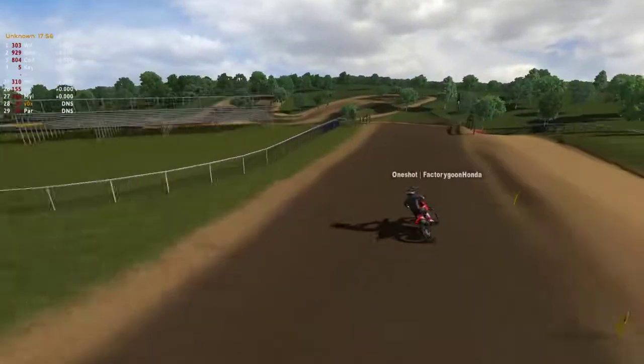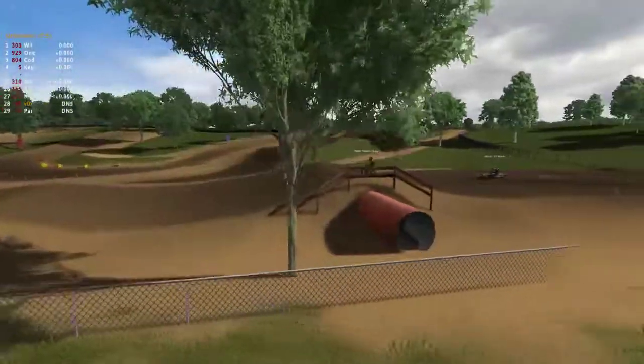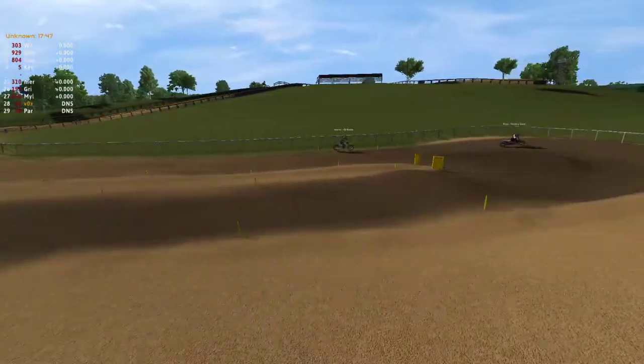I'm not sure what the positioning is. We will check that after the end of lap 2. Mojo in first. One Shot in second. Looks like Merv is in second. Yep. One Shot in third. Mojo takes the lead here.